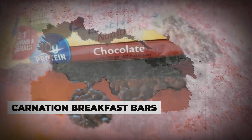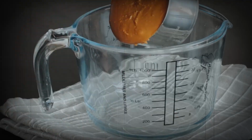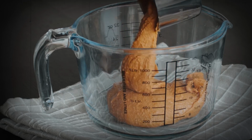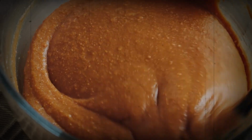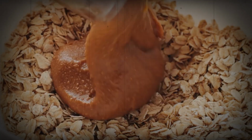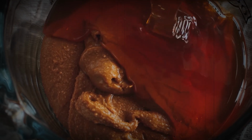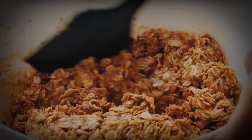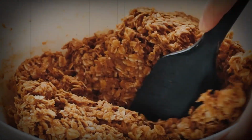Number 8. Carnation Breakfast Bars. Carnation breakfast bars were a big hit. They were chewy bars you could eat quickly, making them perfect for busy mornings. These bars had a yummy taste, kind of like a treat, but they were also good for you. They were packed with vitamins and minerals to help people start their day strong. Moms loved them because they were easy to pack in a lunchbox or grab on your way out the door.